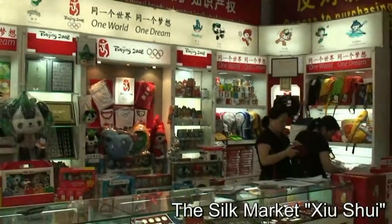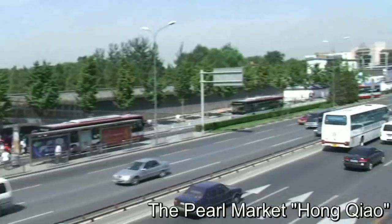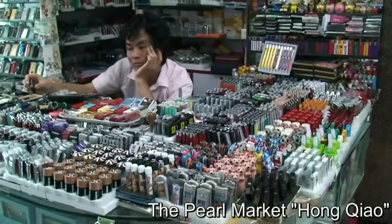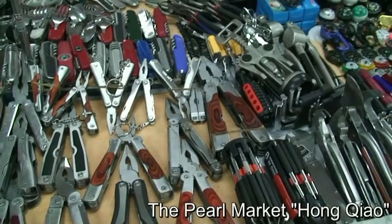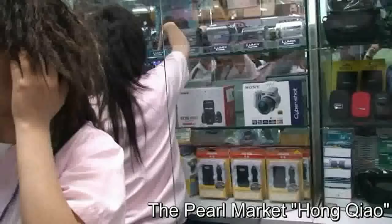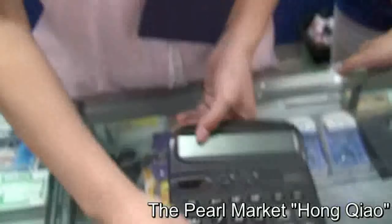Another famous market in Beijing is the Pearl Market. The Pearl Market is situated just next to the Temple of Heaven, and you can get there by subway line number 5 to Tian Tan Dongmen. The market carries many of the same products as the Silk Market, although at a smaller scale. They do have a large selection of smaller things like lighters, hip flasks, and different kinds of tools. And if you have the stomach to buy electronic equipment at these kinds of markets, this will be the place to go. Although, be prepared to find out that the camera you just bought 2 weeks ago back home is much cheaper here.